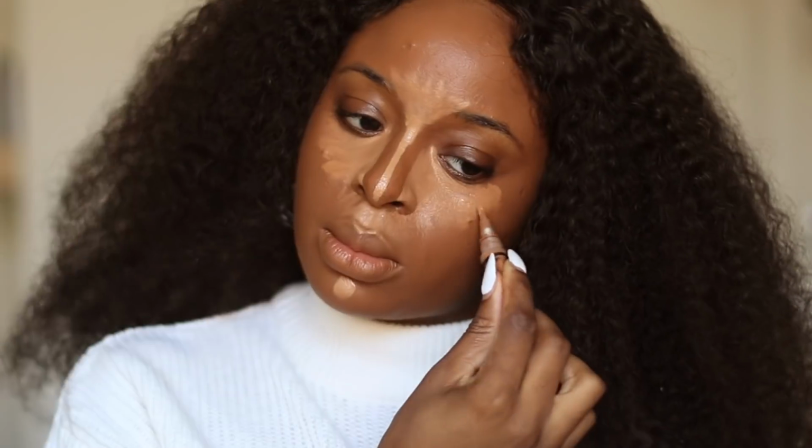Now that I've put the lighter color right there, I started doing this thing where, aside from placing the lighter color, I use a concealer that is a shade lighter than my foundation but also a shade darker than the color I've used, as a blender shade. The color I use is the LA Girl Pro Concealer in Fawn.